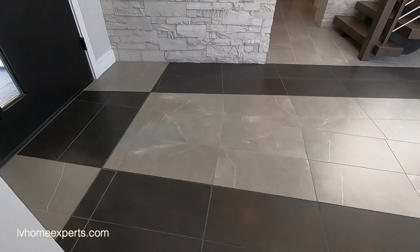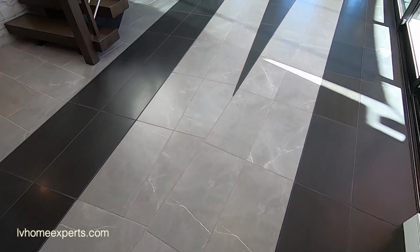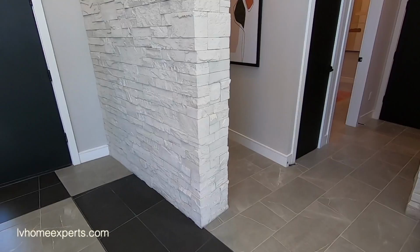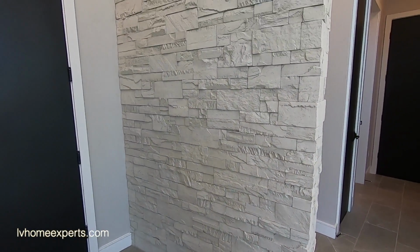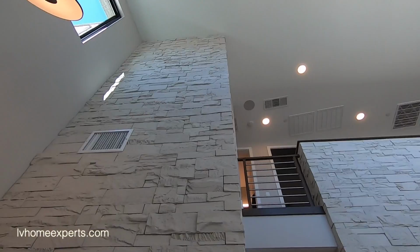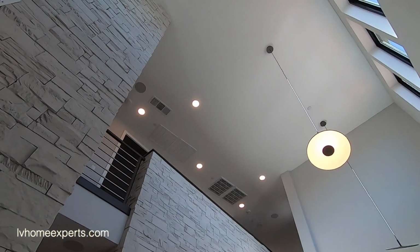Now let's take a look at the flooring here. I love how they ran this flooring. A 24 by 12 inch tile, 3/16 stagger. Come back here. You got stack stone as a featured wall going all the way to the top. We have about 20-foot ceilings on here. I mean, look at this. Definitely gorgeous. And I love how they continued this wall right here.